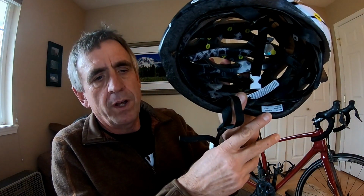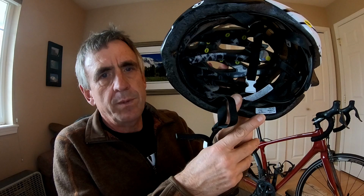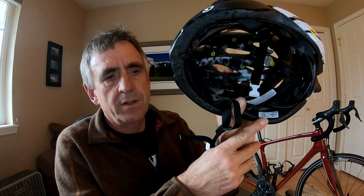The other thing to look for inside a helmet is a born on date. Like this helmet is made in 2014. Generally, helmets are good for 2 or 3 years, depending on how often you use them. What happens is the styrofoam inside gets brittle, and then it reduces the effectiveness of the helmet in the event of a crash. So if you do go out helmet shopping, all helmets are going to be safe.